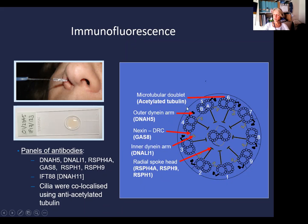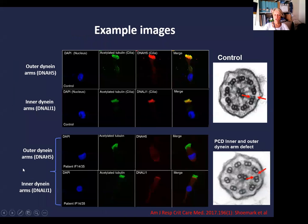Just so finally, before we have a look at some images, acetylated tubulin is the key. You have to prove that you've got cilia on the cell before you go staining with these antibodies. Otherwise, absence of staining might just mean you have a false positive, if you like, because in fact there were no cilia on the cell. So let me just show you these.